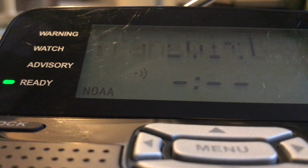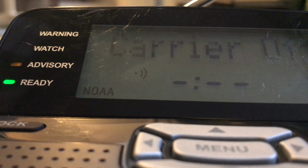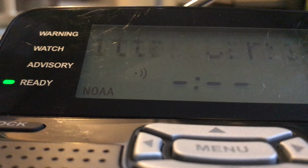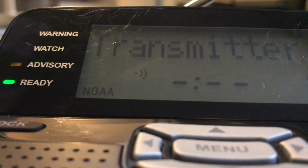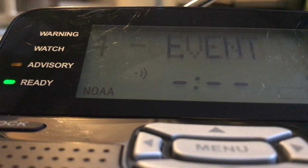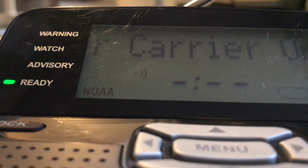And DTMF tones. Transmitter carrier off. When this alert is sent through, you will most likely hear a lot of tones and DTMF tones. Number 70. Transmitter carrier on. This alert is used when a transmitter is experiencing problems, and you'll normally hear DTMF tones and a lot of tones.